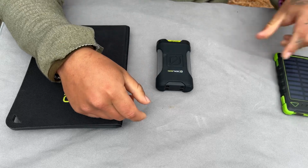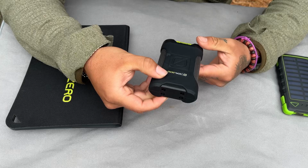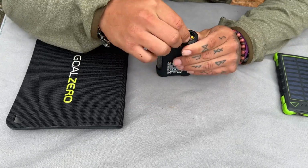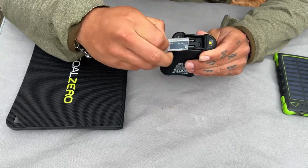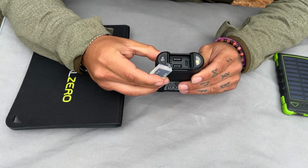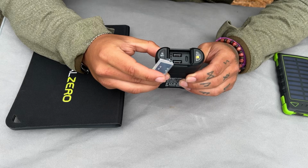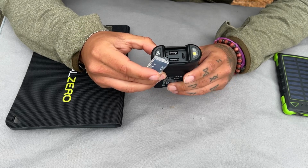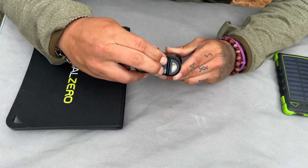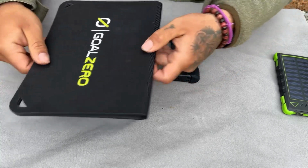And then my newest one is this Goal Zero Venture 35. Pretty nice, very durable. It's supposed to be waterproof when it has this cover on. And you can see here there are also 2 USB ports and a USB-C that can both charge the battery itself and other things. So you can actually charge 3 things with this one power bank. I bought this as a kit. It was $150, so it also came with this solar panel.